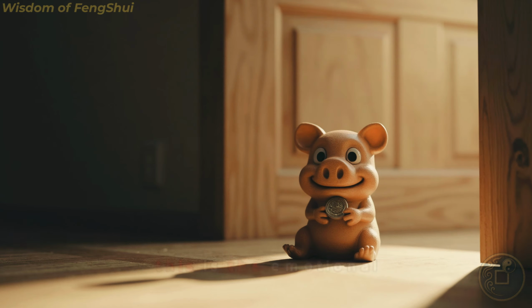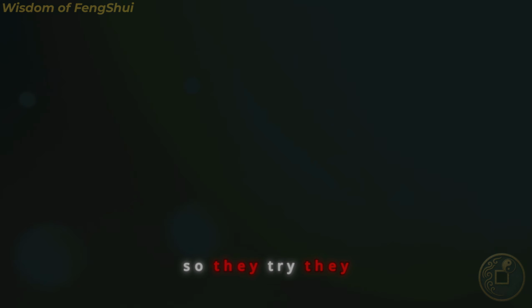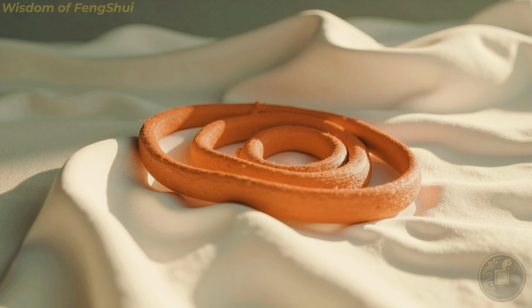This is the emotional pattern of the restless optimizer. They want better. They feel like they're close, just one shift away from balance. So they try. They try harder than most. They buy the charm. They hang the tool. They trust the process.